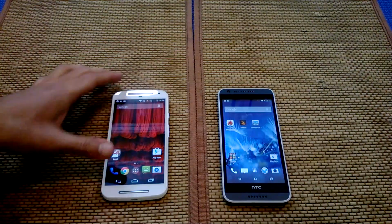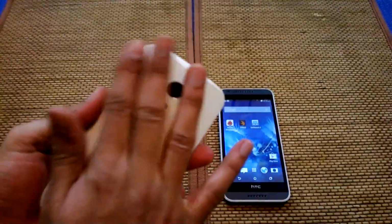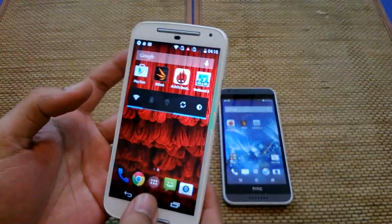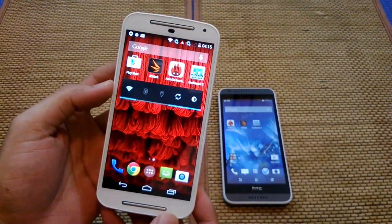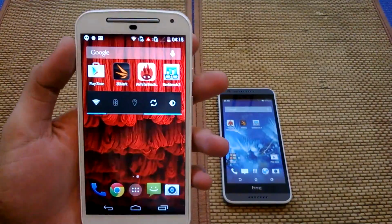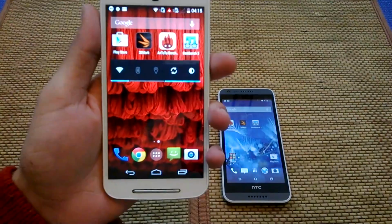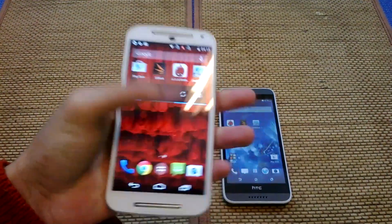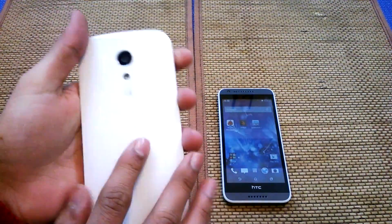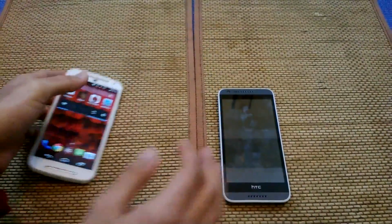So, first, let's talk about the design. If you talk about a Moto G smartphone, guys, I've got a white piece in my hand, and the design is really beautiful. The screen occupies most of the area, and since the form factor is small, it's comfortable operating even with one hand. The design is good, and it feels like one is holding a premium handset in the hand.